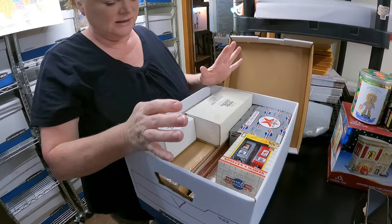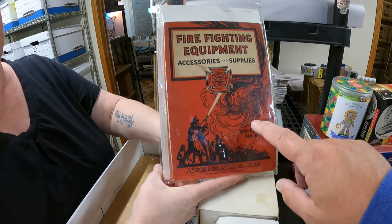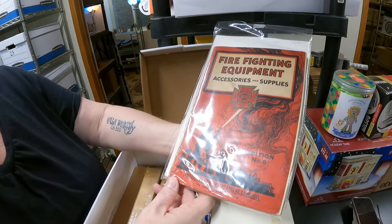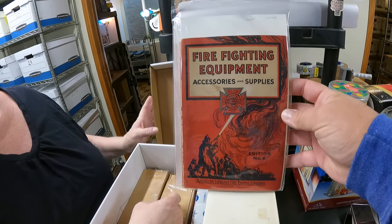It is right in the middle, standing up on end. This book, Firefighting Equipment, Accessories, and Supplies. This is a supply catalog and has pricing. We cannot find a date in here, and we don't know anything about it. We couldn't find a comp on it. I had it listed for $200. We got an offer for $100, and we ended up taking it.